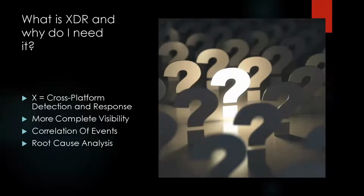Okay? You get ransomware on your machine. Ransomware is not the cause. Ransomware was the effect, right? We want to know where it came from. How did it actually make its way onto that machine? And that's going to inform how we respond and how we make sure that it doesn't happen on other machines.